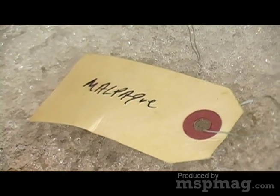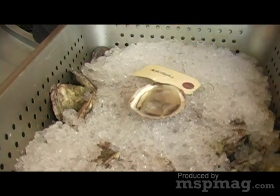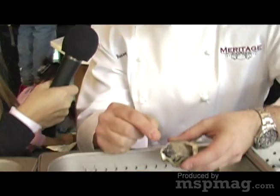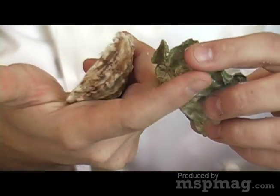What do you got? This is a Malpec oyster from Malpec Bay in Prince Edward Island. An oyster filters about 1.5 gallons of water an hour. And so wherever they're grown, the different algae and things that are in the water really influence the flavor. What kind of flavors do we find from the Malpec? Well, what we're going to find on the East Coast is that our oysters are going to be firmer and brinier. When we get over to the West Coast, we're going to find that the oysters have a deeper cup and they're a little bit more creamy in texture. The West Coast oyster has that kind of scallop shell like that.